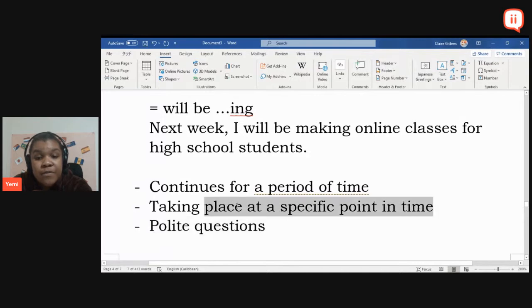We can also use it for something that happens at a specific point in time. So next Tuesday, what will you be doing? Tomorrow at 10 p.m., what will you be doing? So if you start before 10 p.m., if you finish after 10 p.m., that's okay. But at that moment, what are you doing? We can use the future continuous.